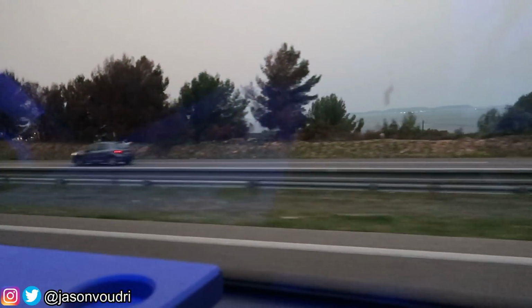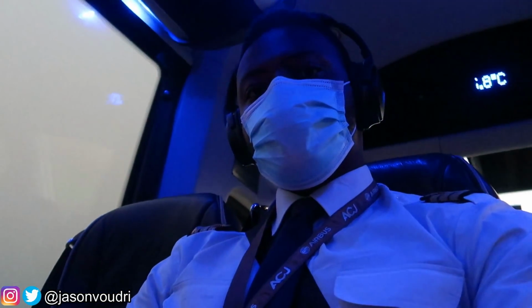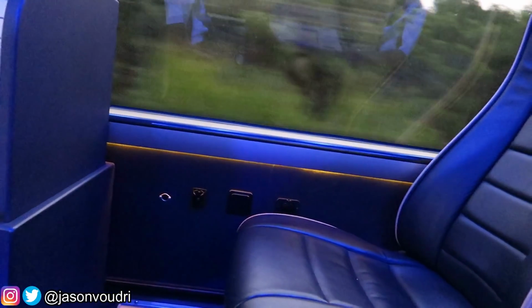After exiting the airport, we hop into the shuttle to get to Barcelona. It is a 6-hour drive, so we'll get to Barcelona around 12:30, 1 p.m. UTC time. So it's alright.